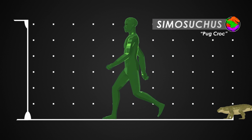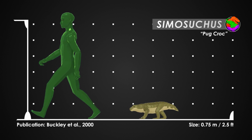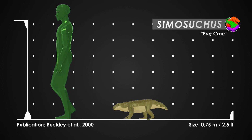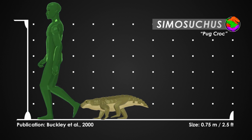Simosuchus, Pug Croc. Publication: Buckley et al., 2000. Size: 0.75 meters, 2.5 feet long. Simosuchus is an extinct genus of notosuchian crocodyliform from the late Cretaceous of Madagascar. It is named for its unusually short skull.